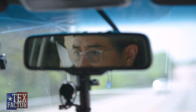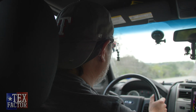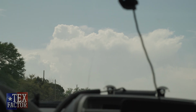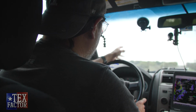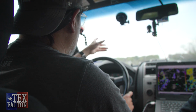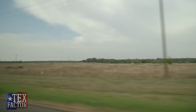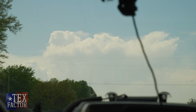We're going to find maybe a clear landscape where we can actually see the storm a little bit better without all these trees in the way, and then we'll just watch the storms as they get closer. Obviously there are all the storms popping up, so we get to watch the beauty of Mother Nature for a little bit, wait till they get closer, and see which one of these storms is going to be our storm to chase.